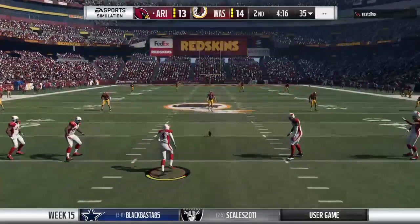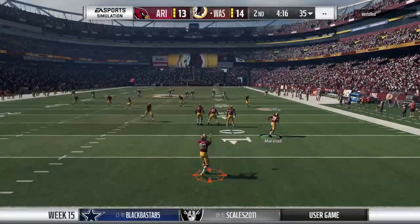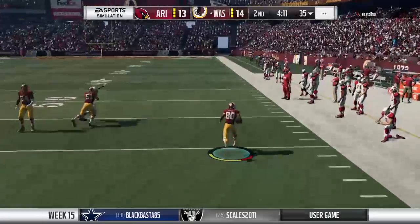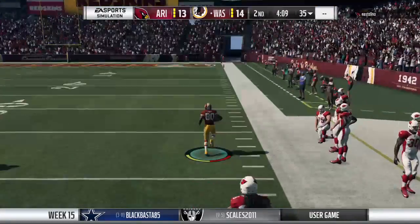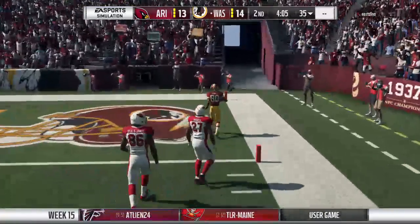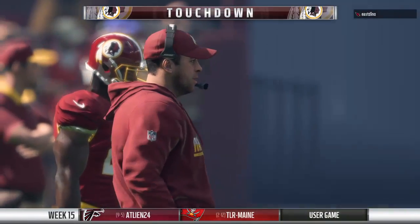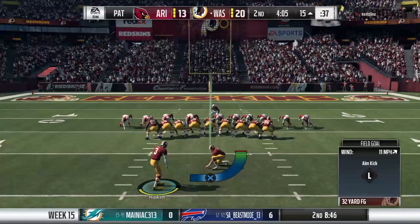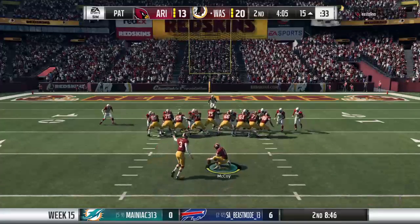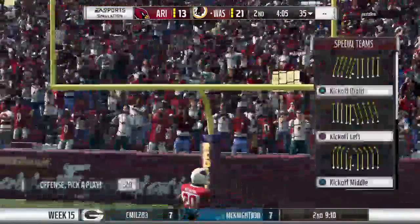Here's Dawson now to kick this one away. On the return, here's a speedy Jamison Crowder. And some space here. Weaving through traffic, and now he's free. And he will score. Touchdown, Washington. Jamison Crowder, 96 yards. And the Redskins find a way to stretch their lead. And with that, the lead is up to 8.